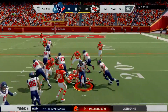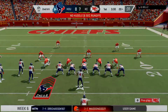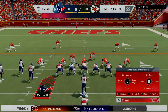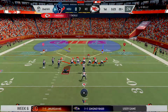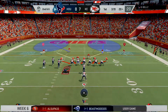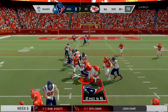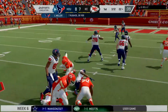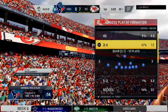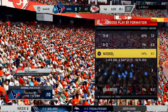On first down, it's Miller. They'll get him to the ground at the 20 following a pickup of 4. It's now 2nd and 6 at the Chiefs' 20-yard line. On 2nd down, it's Miller, and he is met quickly in the backfield. Down he goes, folded like a lawn chair. Calling a loss of 2 on the play, and they're going to have a 3rd down.